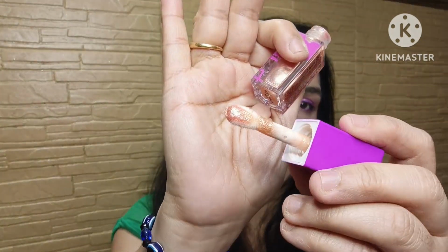And next I'm going to talk about is this Lamel's lip topper. This is lip shimmer topper. So definitely this is also thick in texture. आप देख सकते हो this is so thick. It has shimmer in it, a golden small minute golden shimmer in it, but those are not visible at all.